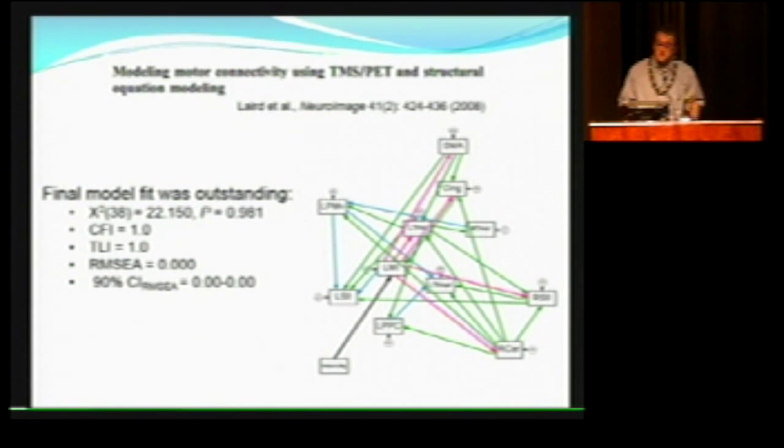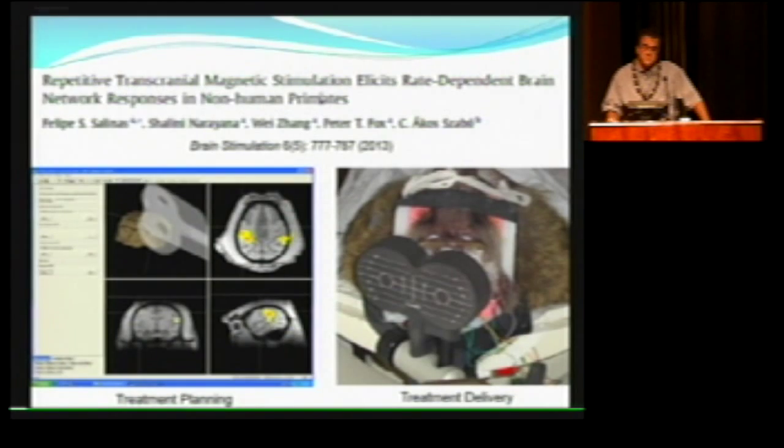So one of the problems that we've had, it's a nice problem to have, is that we top out on the model fit statistics with imaging data. So it's not that difficult to get perfect model fits. So it makes it a little hard to choose between competing models when you have a variety of model fits which are basically perfect. So we've started doing things like pruning the number of paths and reducing the models to fewer paths so that we have less good fits so we can discriminate between different models.